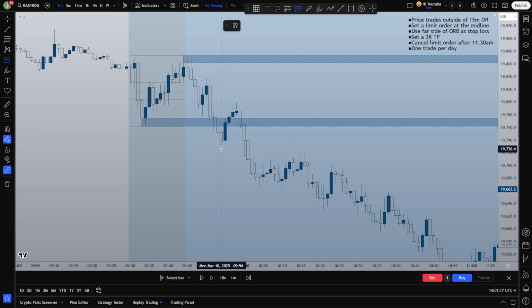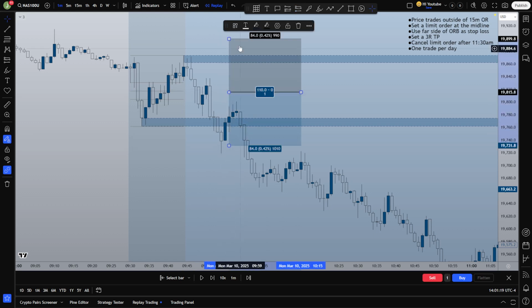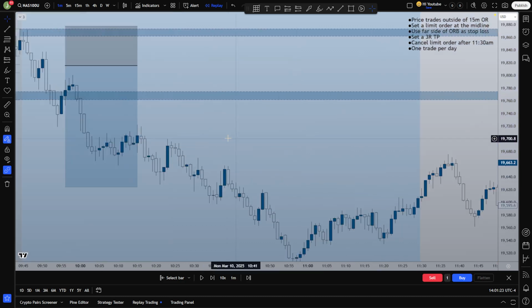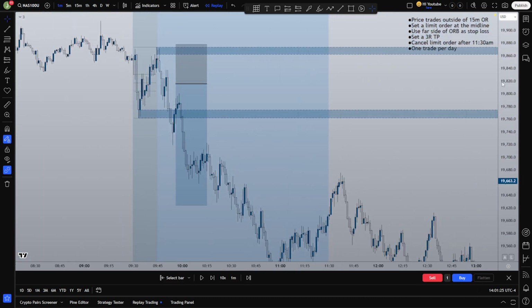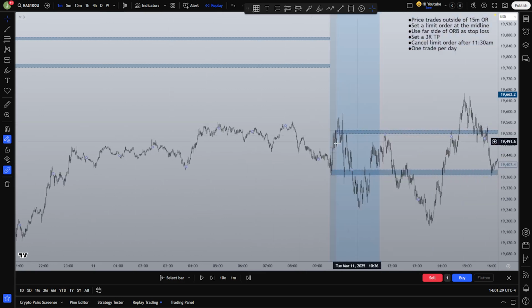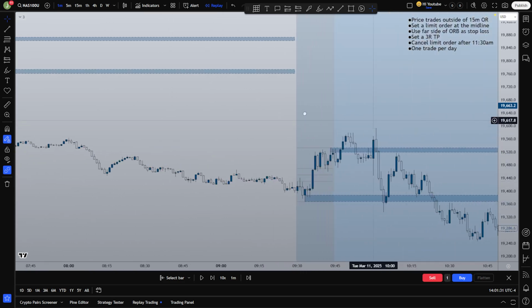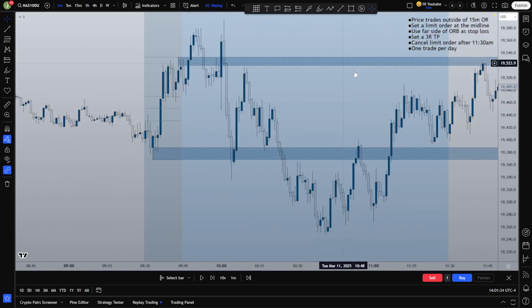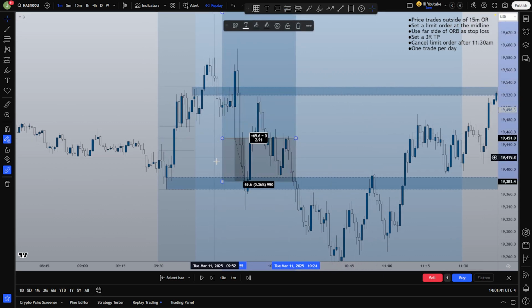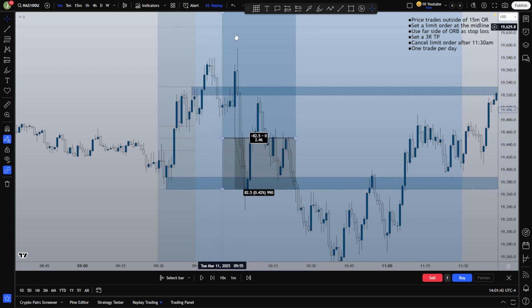So we break out here for the first time. So we place our entry, our stop loss, take profit. Now, that's okay. We just go on to the next one. Yep, this is the volatile March that we saw knock out so many mechanical strategies, unfortunately. Yeah, this is for sure a loss.